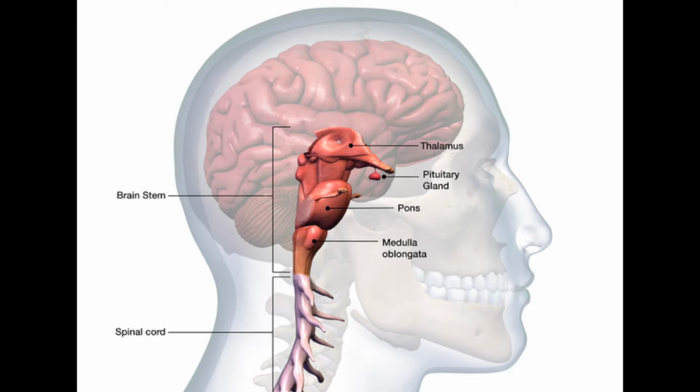But when we think about the vestibulospinal tract, we're actually thinking about being able to control that head motion, control that trunk motion with that balance. There's also the vestibular cortex, which helps us orient ourselves with space, knowing what our personal space is too.